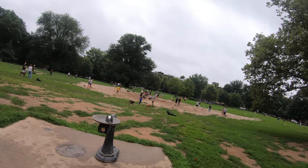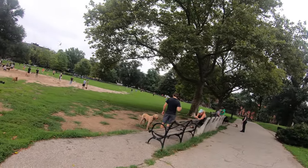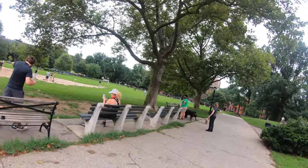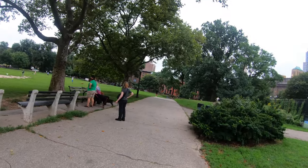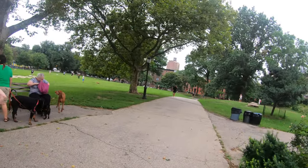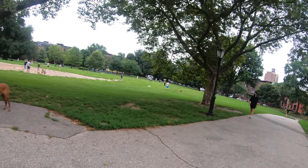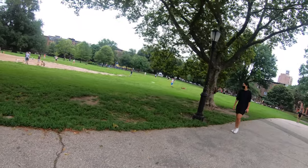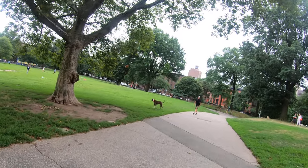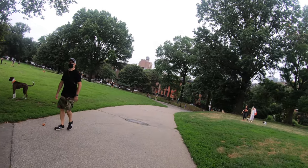I always wanted to see this from walking by it because I ride my bike by here on my way to work. And I see everybody from blocks around bringing their dogs to the park. Have a nice day. Yeah, you too. So this park gets a grade A from the canine community.